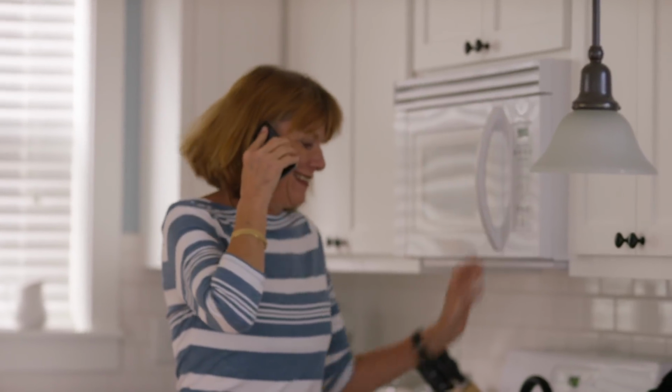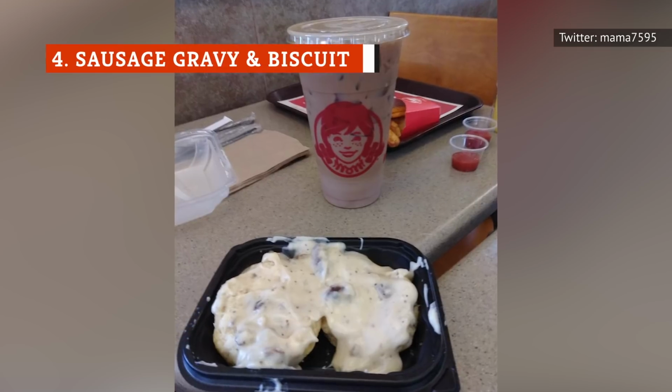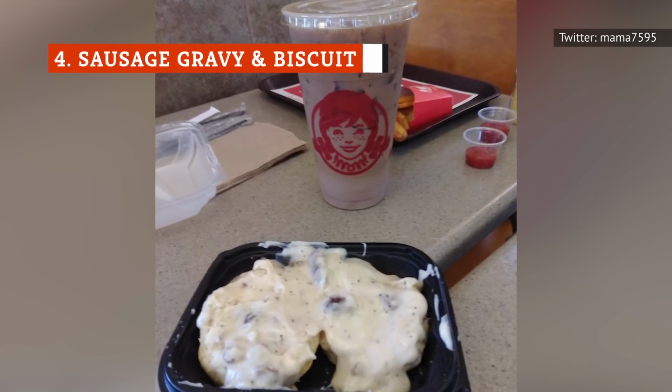If you want this sandwich at its best, eat it while it's still piping hot. If you accidentally let it cool off, pop it in the microwave for a few seconds, and it'll be amazing once again.